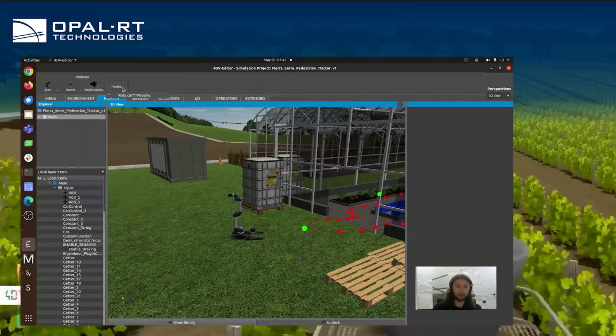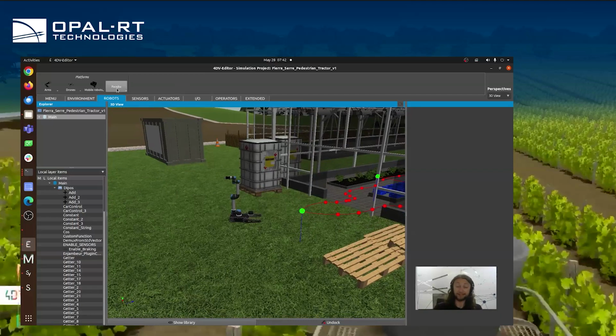You see over here Pacejka. So this refers to a specific tire model, a widely used tire model, which models properly the deformation of that tire, and so that is really useful when dealing with off-road simulation. And in addition, you have control over the parameters of this model, so you can really go deep into the tuning and the accuracy of your simulation.